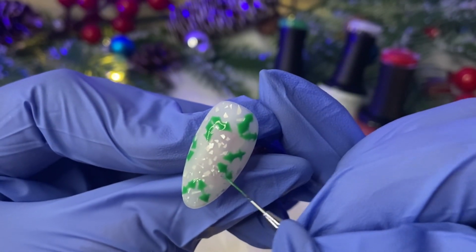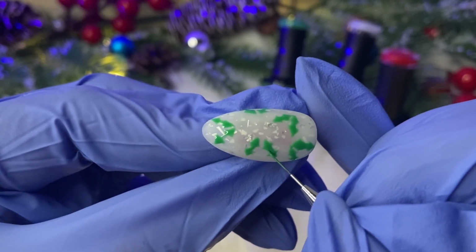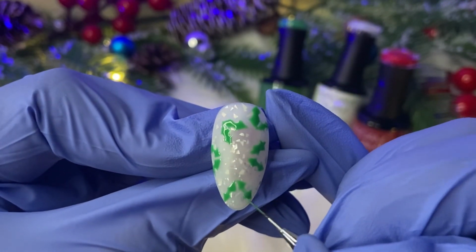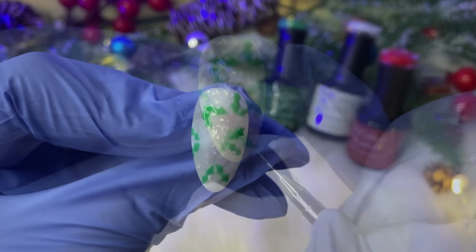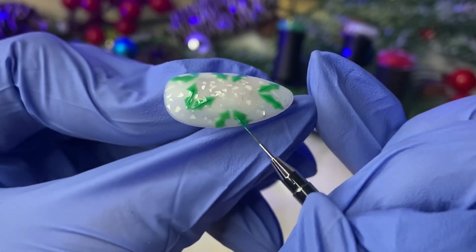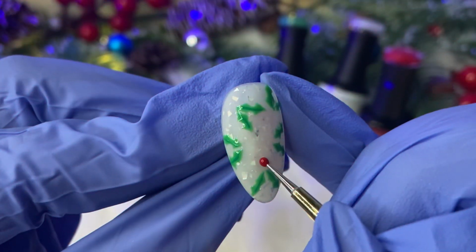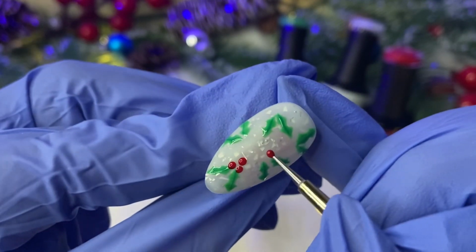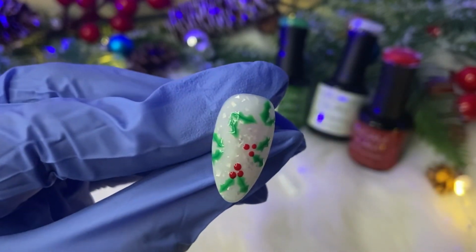Now, on another nail off camera, I did do a mistletoe bush as well, just to give that extra flair when you look at the 3 nails. But I absolutely love how the holly bush turned out, and it would not have been as dynamic without the Fireside Embrace. It's day 2. That red is out of control. Look at it. She's perfect. I don't even have to shade those berries. They got all the color you need. You feel like you could just pluck that off.